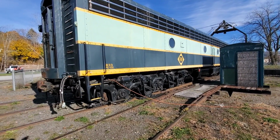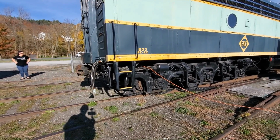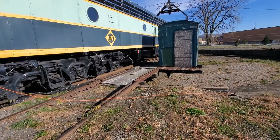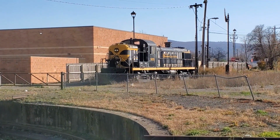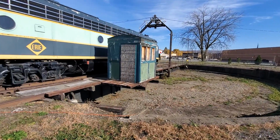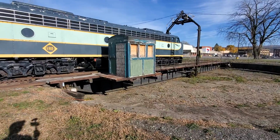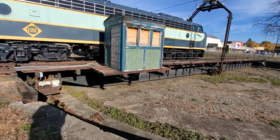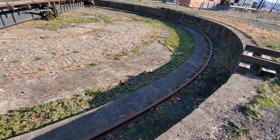There's an extension cord running into it, so I'm not sure what that's about. And it probably does run by the looks of it, because it's got newer air lines and hoses on it. There's another one over there. I'm assuming this probably still works. It doesn't look like it's been used, but it may still function.